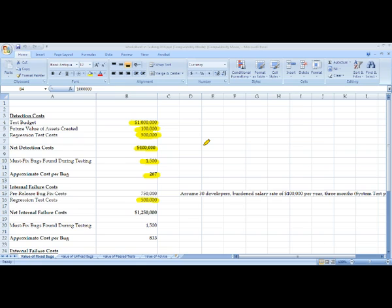And then there were 30 developers during the 3-month system test period that were doing pretty much nothing but fixing bugs. So, assuming a fully burdened salary rate of $100,000 per year, which was fairly typical at that time, that gives us $750,000 in bug fix costs. Now, this is something that's worth pointing out: some of the costs of internal failure are not testing costs; they're development costs, and that's going to be typical. You're going to need to account for that. So you need to have some way of estimating the amount of developer effort associated with the internal failure. So our net internal failure costs are $1.25 million.